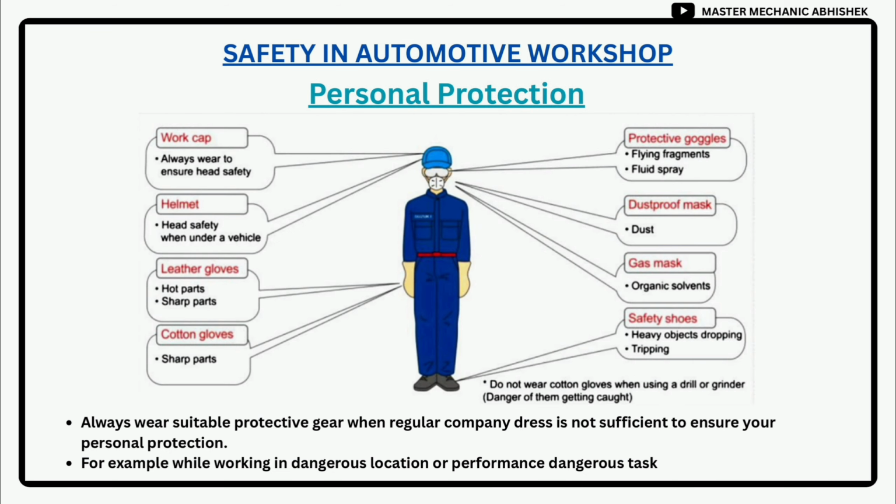Work cap: always wear it to ensure head safety. Helmet: for head safety when under a vehicle. Leather gloves: for hot parts and sharp parts. Cotton gloves: for sharp parts. Protective goggles: for flying fragments and fluid spray. Dust-proof mask: for dust. Gas mask: for organic solvents. Safety shoes: for heavy objects dropping and tripping. Do not wear cotton gloves when using a drill or grinder, due to the danger of them getting caught.